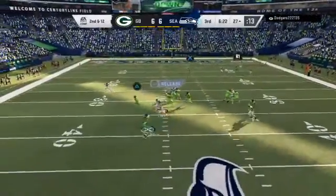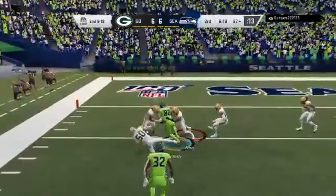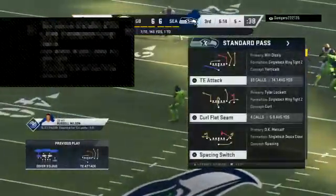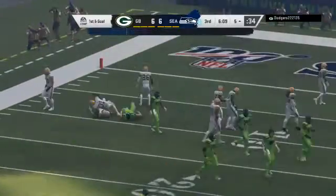Looking to throw again on second down. Wilson. That's complete to Disley, the tight end. And he gets it all the way down inside the 10 and mark him at the 5. A well-executed 22-yard gain.